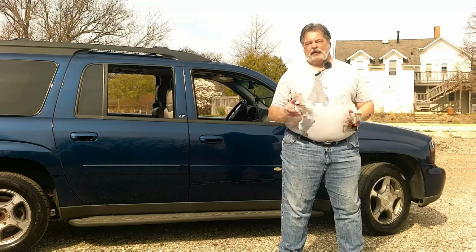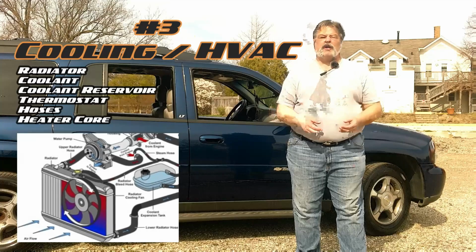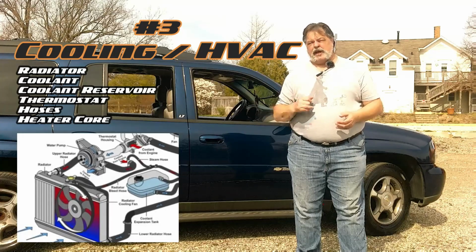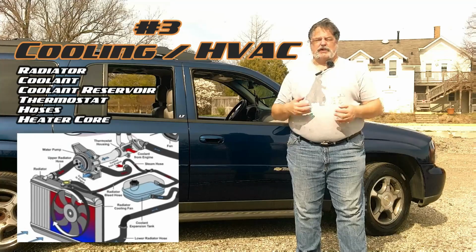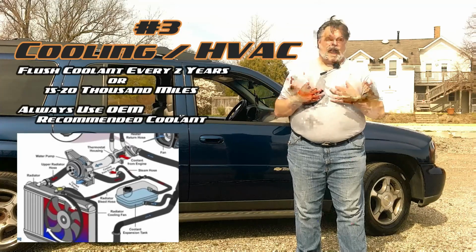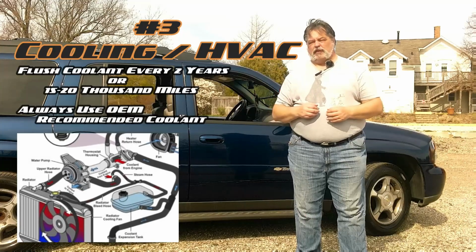At number 3 on most neglected components in the drivetrain, we're talking cooling and HVAC. Now, the cooling system is your radiator, your reservoir, the coolant that you pour into the engine. Usually it's a 50-50 mix of water and coolant. You want to use distilled water, not tap water. Or it's pre-mixed and you buy it at AutoZone and dump it in. You want to change that every 2 years or every 15 to 20,000 miles. Again, this is my opinion. Refer to your owner's manual for the actual intervals involved.